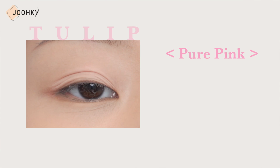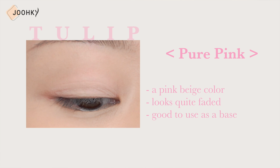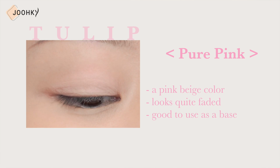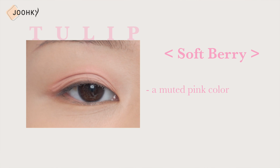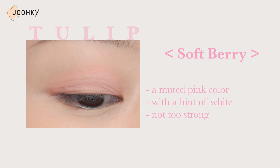Pure Pink. This looks to be a pink beige color that looks quite faded. I think it'd be good to use as a base. Soft Berry. This seemed like a muted pink color with a hint of white, but since it's not too strong, I think it can be used as a base.